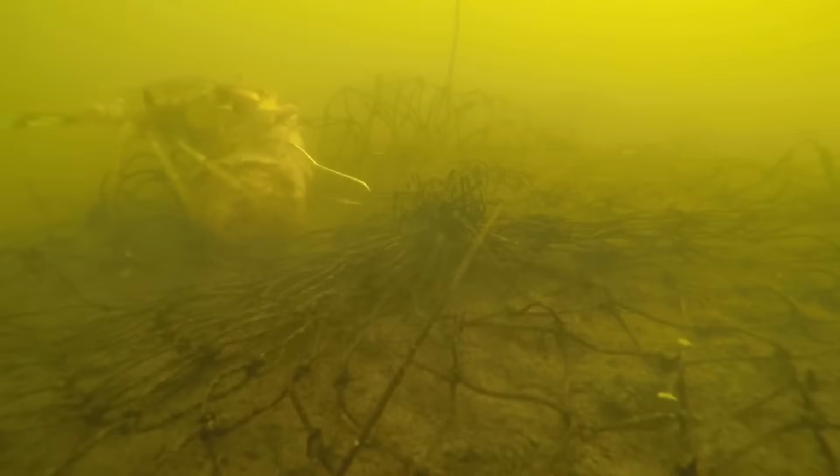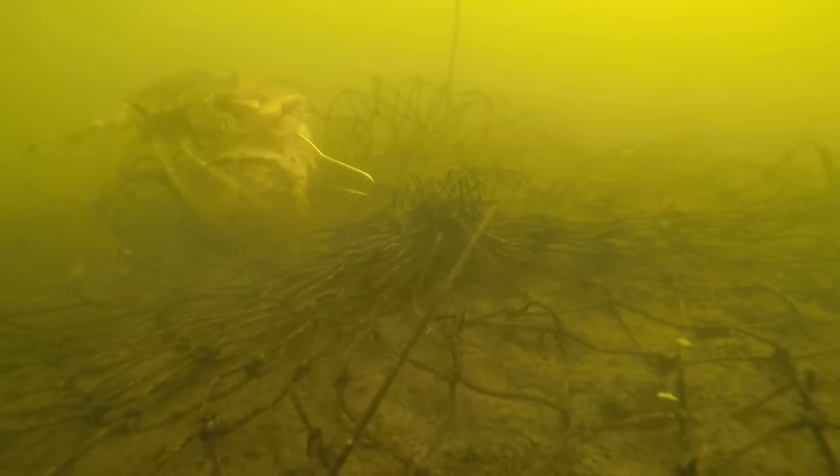It's interesting how he's using his claws to simply secure the turkey and his mouth to actually rip off bits of the flesh. He's filling his belly, but things are about to go really badly for him.